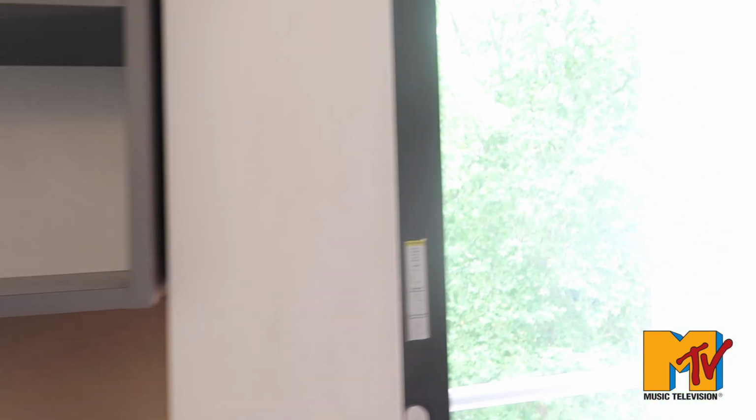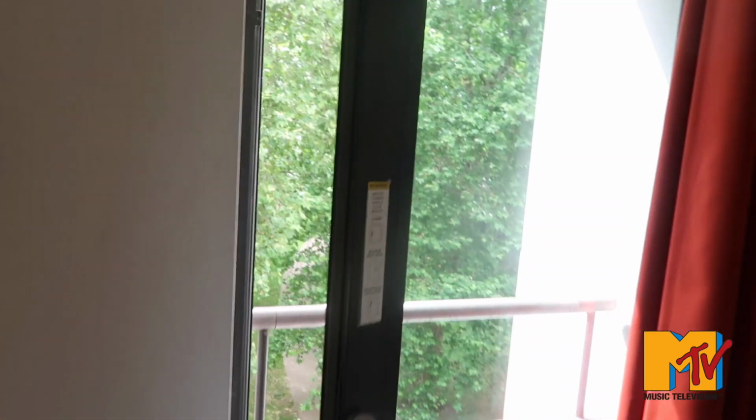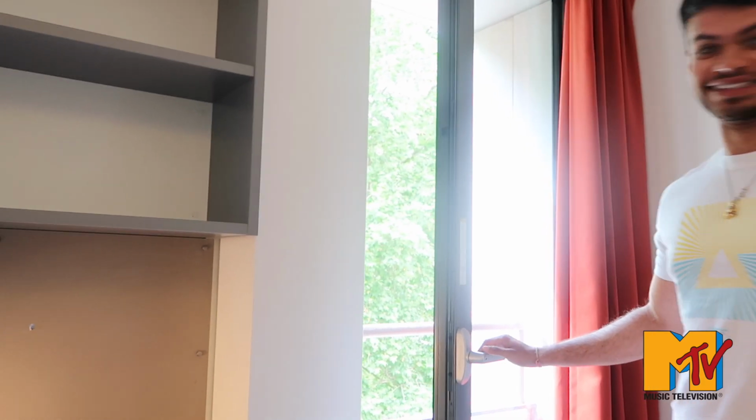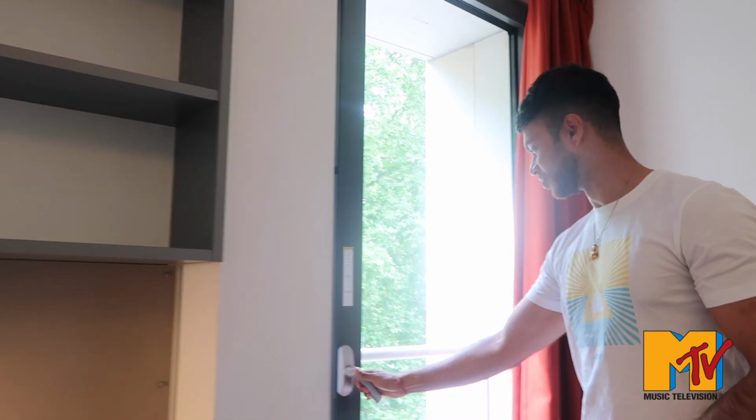And that is Central Park views, baby. Let me show you this. So obviously, the door does not open all the way because, you know, you don't want people jumping out. Like, I have to say it. So it does not open all the way for safety reasons. But let me try and get you a good view.